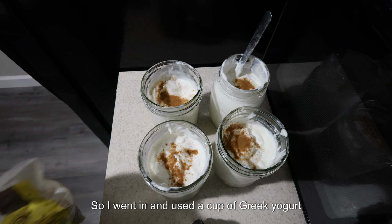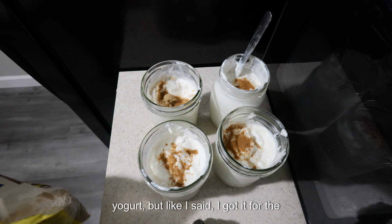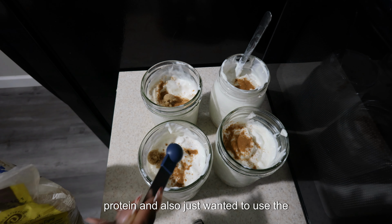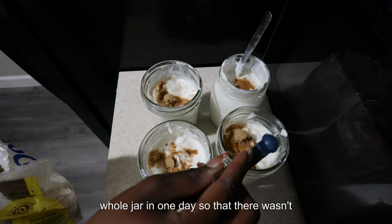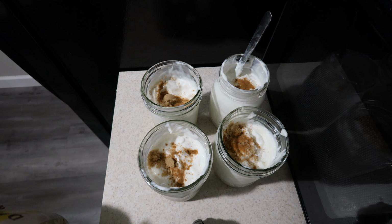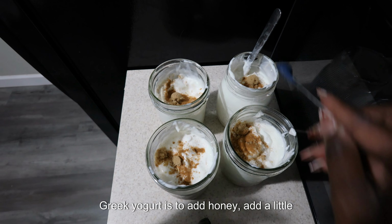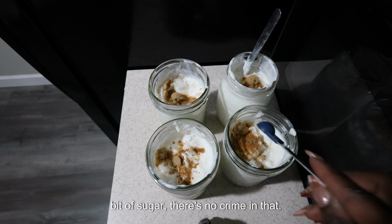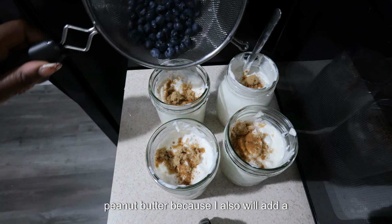So I went in and used a cup of Greek yogurt in each of these, which is a lot of Greek yogurt, but like I said, I got it for the protein and also just wanted to use the whole jar in one day so that there wasn't leftover sitting in the fridge. Again, my biggest tip if you do not like Greek yogurt is to add honey, add a little bit of sugar. There's no crime in that. Or another good way to sweeten it is adding peanut butter, because I also will add a little bit of protein as well.